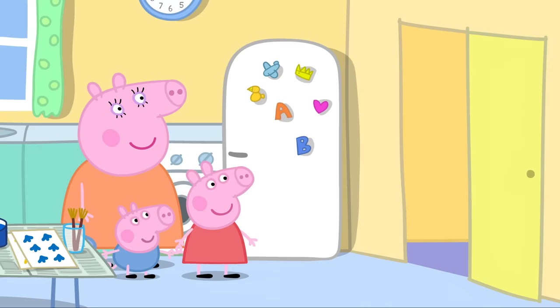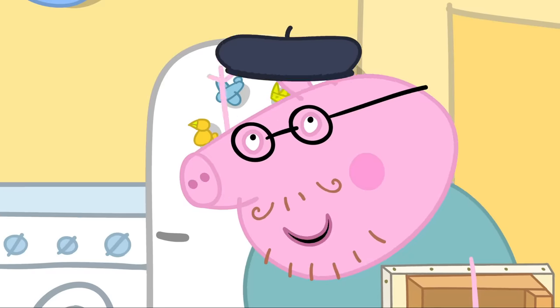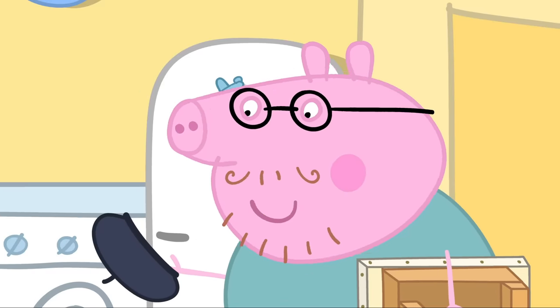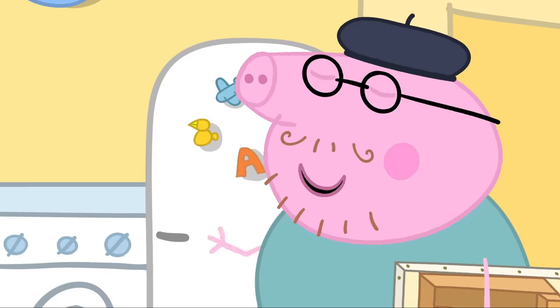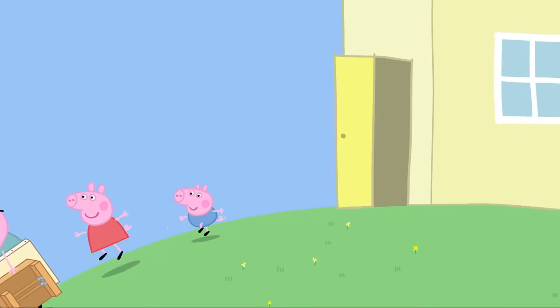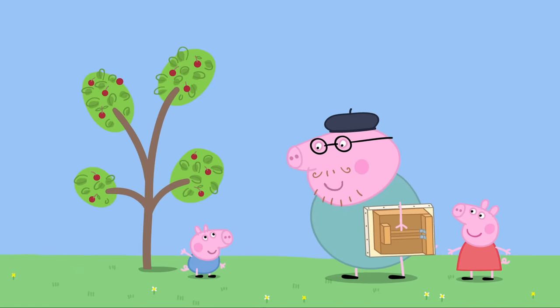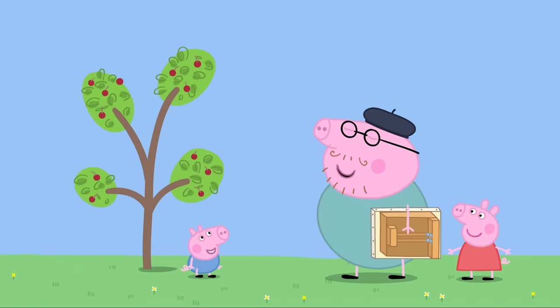Clever, Daddy. I loved painting when I was a young piggy. Now, where are my old painting things? Daddy, why are you wearing that funny hat? This is my beret. It puts me in the mood for painting pictures. Now, what shall I paint? Well chosen, George. I'll paint the old cherry tree.